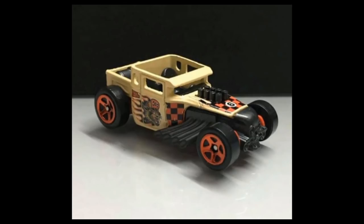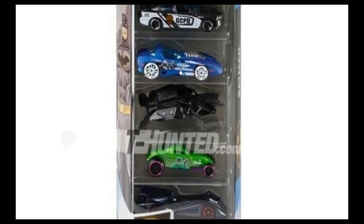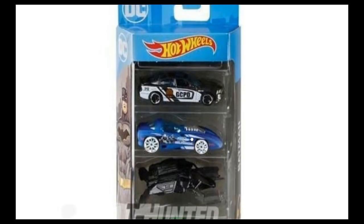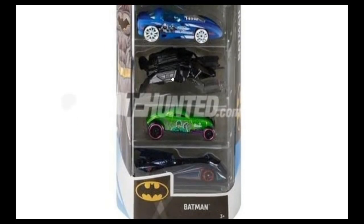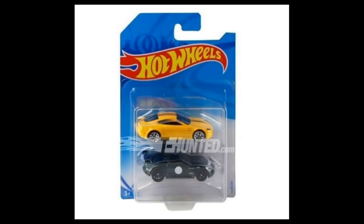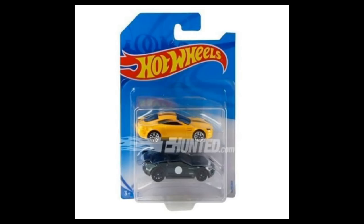And next here, okay, what do we have? A new Batman 5 pack here is available now. So check out the cars. You can see Riddler here, and let's see what will be my favorite here. What is my favorite among the five? Oh, this one, of course, Batmobile. It's really good looking. Yeah, so check that out for Batman collectors.